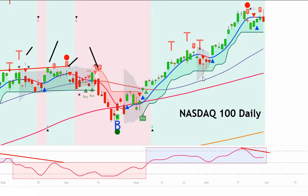Here, we just had a pullback on NASDAQ, and then we saw the signals turn back to bullish with the momentum line. So here we are. We see some warning signs of distribution indicators, and we're seeing a shift now in momentum signals for the NASDAQ, and starting now to see it on the S&P with Friday's topping tail on NASDAQ and the S&P.